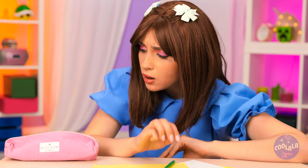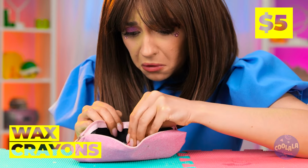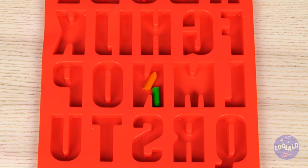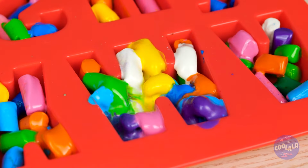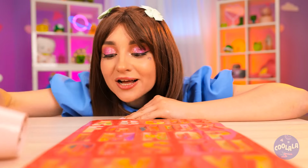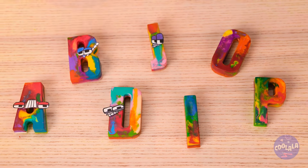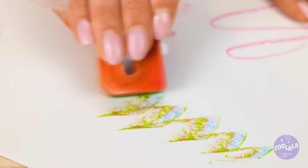There's something in your crayon bag, and it sure isn't crayons. Well, anymore. Naughty kitty. But we can fix them. Just add the broken pieces to this alphabet mold. Next, add heat to melt them into place. Pretty soon, they'll harden up into letter-shaped crayons. And they come in the best color there is, rainbow. And you can draw even more letters.